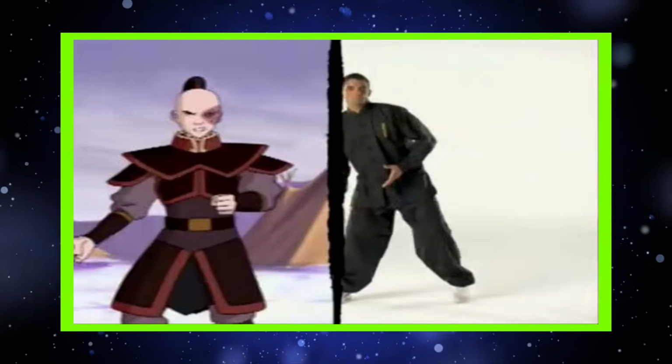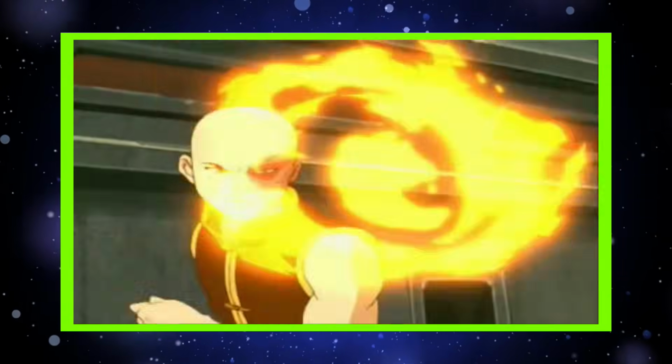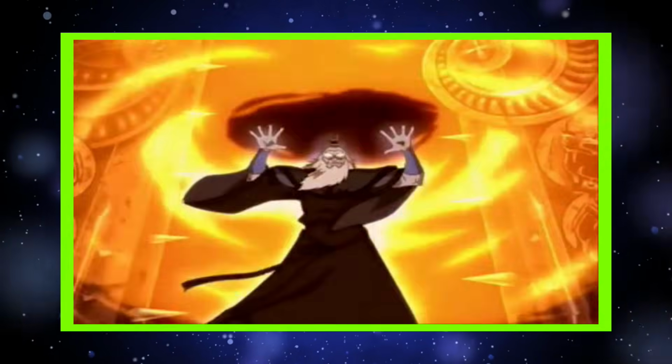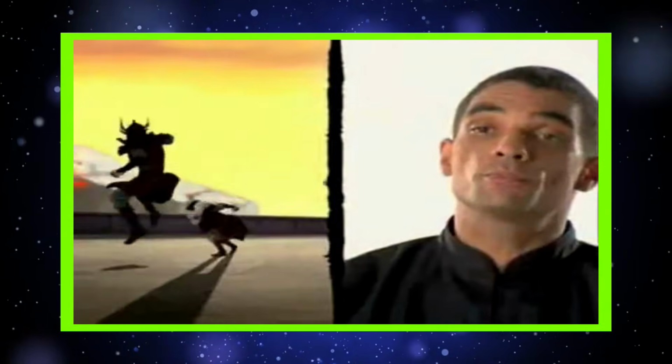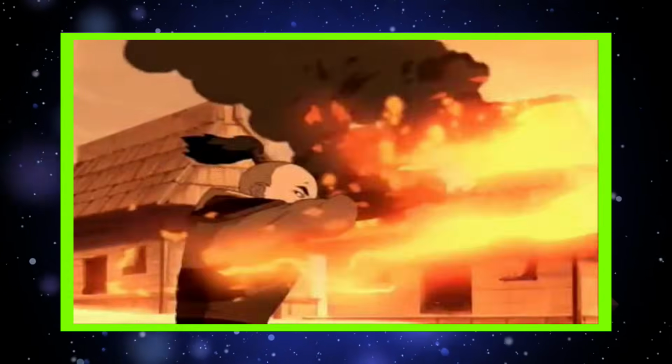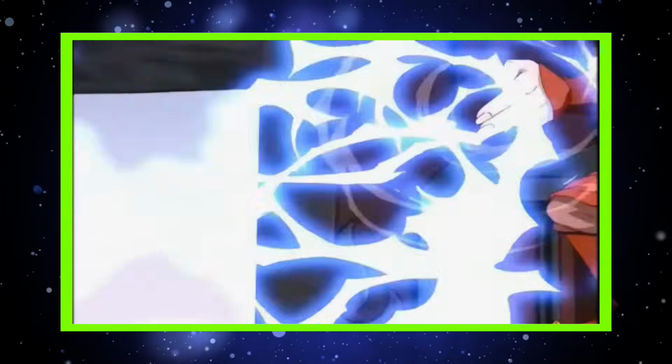Since firebenders are soldiers, it makes sense that they'd have a lot of conditioning to go along with their explosive power. Firebending is based on Northern Shaolin Kung Fu, very powerful and focused on breath control to fully empower their attacks, which is fitting because when I think of firebending, I also think of very explosive fighters. The way firebenders attack is by using aggressive flame blasts, and the more advanced ones can pull a Palpatine on ya.